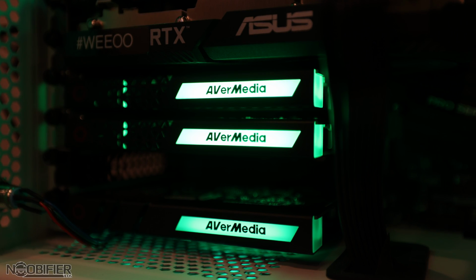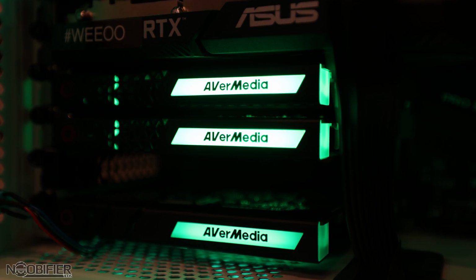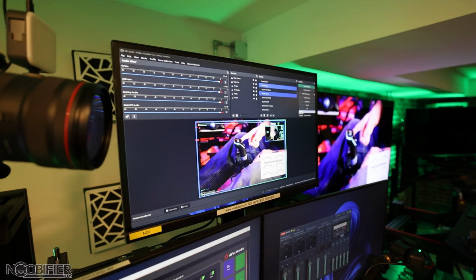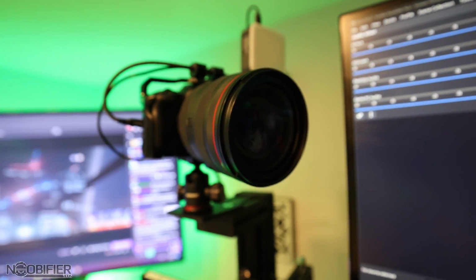If you need this number of capture cards in your PC, it's important to remember that populating all of the ports at the same time, like I've done, might only be possible if other things such as NVMe drives are left out. Please contact me directly for some help if you need it, either here in the comments or through Discord. So because I have the ports available, I've decided to use all of the past generation's AVerMedia capture cards in my stream PC.